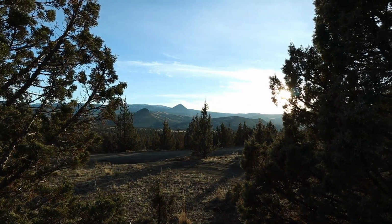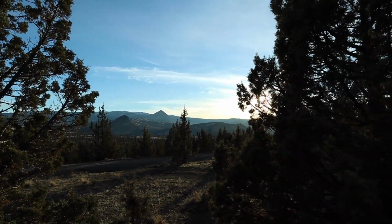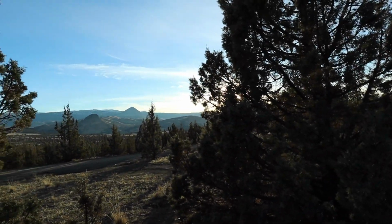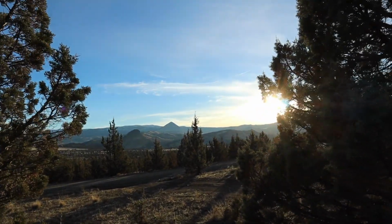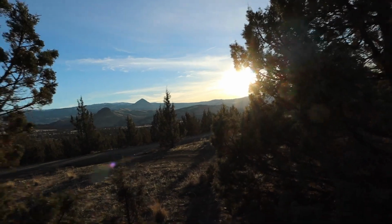Good campsite. Oh yeah. Look at that view. And we're covered by the trees to get out of the sun a little bit. Though I kind of need the sun right now. It's pretty cold. I've been in a t-shirt all day. It's starting to get a little chilly. A little chilly. Look, we got a leveling rock right here.